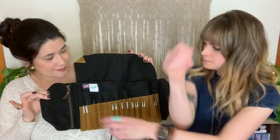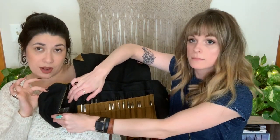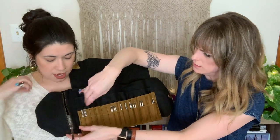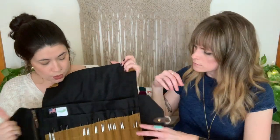Where you can keep your little knitting notions and whatnot. It's a pretty decent size too. I've got my needle gauge in there. It's your scissors, but it's really big. And it folds up quite nicely. And there's actually two different ways you can fold it.